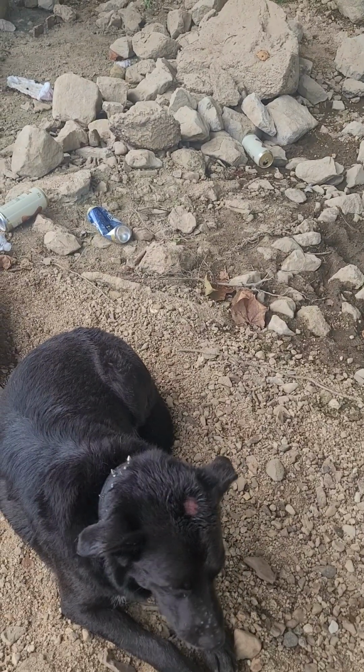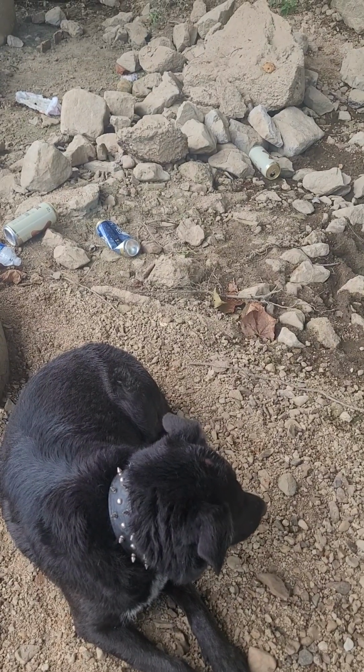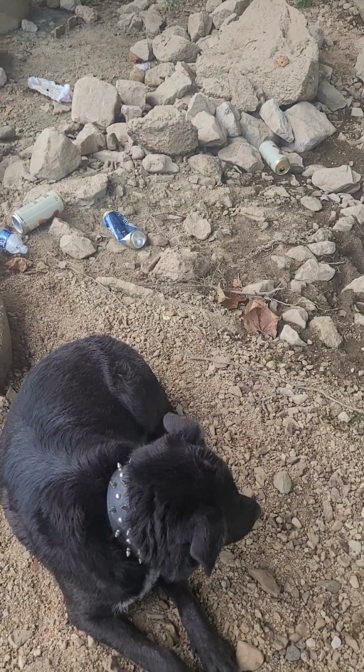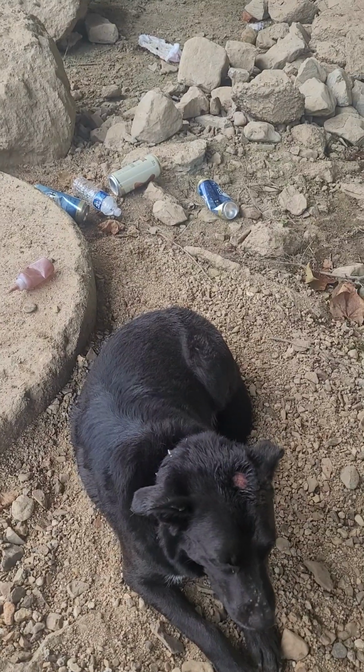Huh, bud? So again, it's not something to worry about when you catch it at this stage, even though it goes very quickly. Within the space of a day or two, it's just boom, all of a sudden. And I think it depends a lot on the dog.